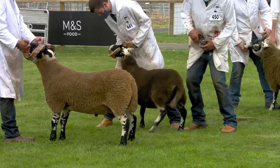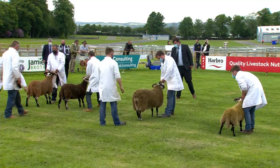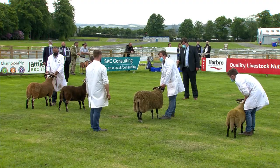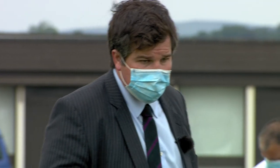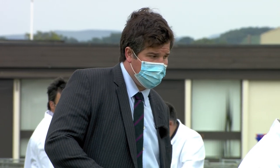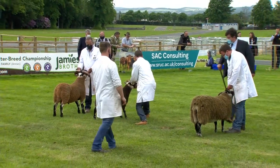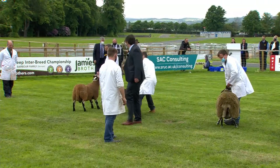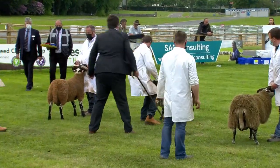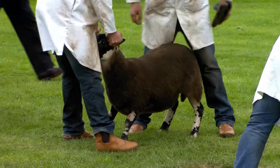It's a real heartbeat moment, this, isn't it? It is, if you're the exhibitor, yeah. They could really have been better facing this way for the cameras, but we'll get a look in a minute. James has made his mind up. The champion for 2021 is the Gimmer from Stuart Head, from Aikenhead. Well done, Stuart.